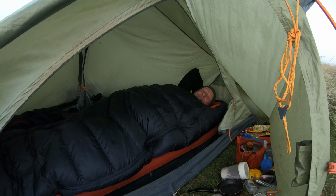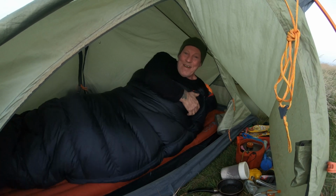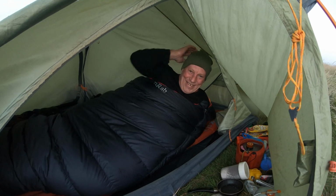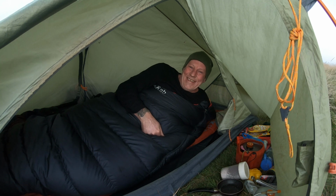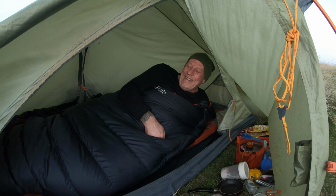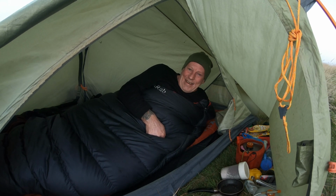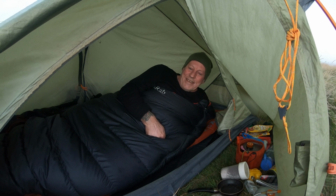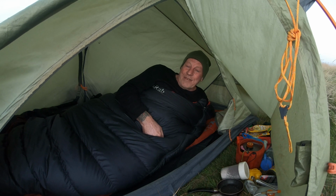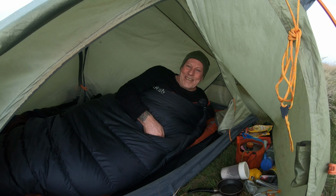Doesn't look like, from what I can see, that we're going to get sunrise this morning. So, I might just have to lay here for an extra half an hour. Oh, it's lovely and warm in my bed. I can see, because obviously I've opened the door now, I can see the wind's picked up this morning a little bit, and it's definitely a lot more chilly than what it was yesterday. I looked at my phone a minute ago and it says it's 7 degrees outside, but in here it's lovely and toasty.